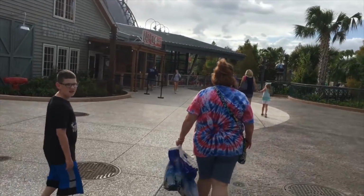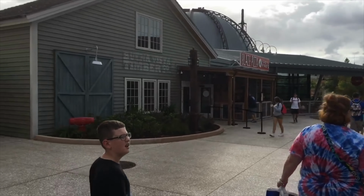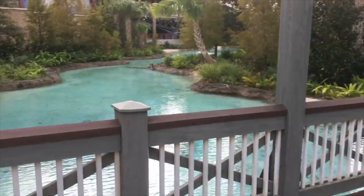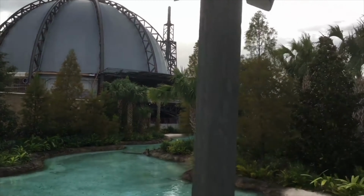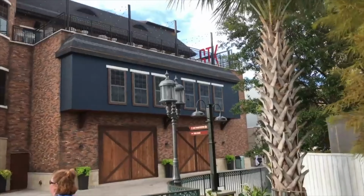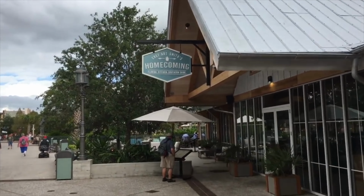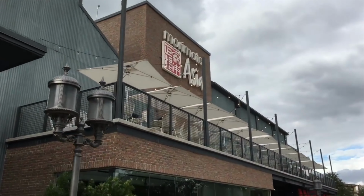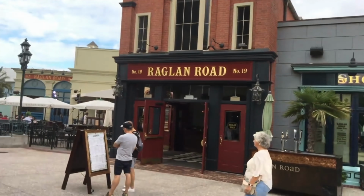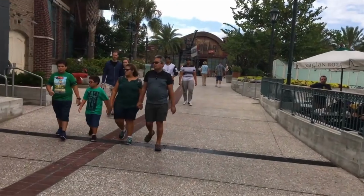Kind of came out, went around the corner. Now we're heading down by Blaze Pizza. Here's the backside of Planet Hollywood. I think this is Morimoto in front of us. Oh no, this is STK. Morimoto. Irish pub. The Hangar Bar is in front of us.